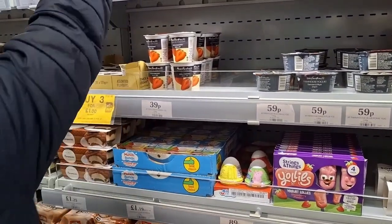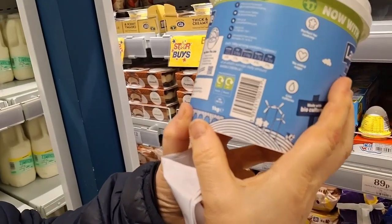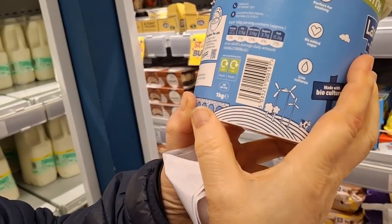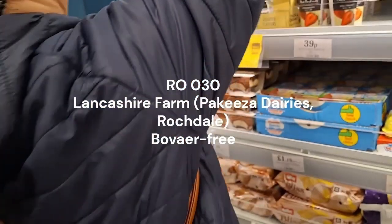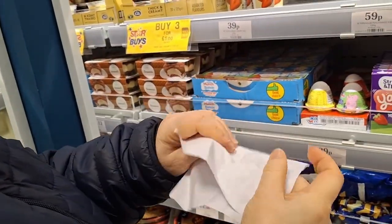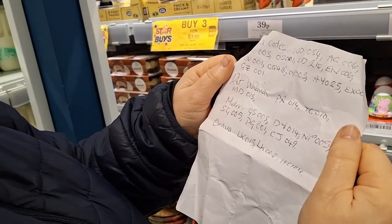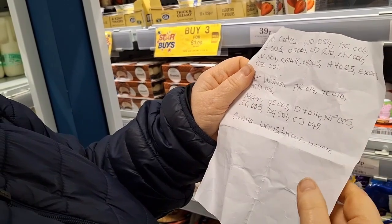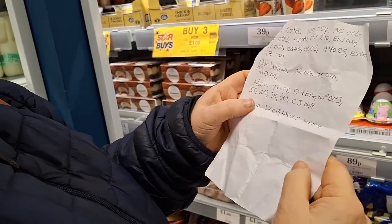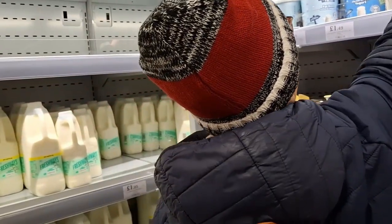Lancashire Farm. GBR0030. We'll have a look on here to see if it's on the bad list. That's okay. I thought they were okay. They had declared themselves favour-free. I just needed to check.